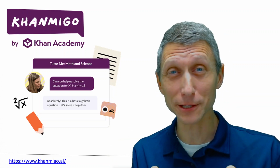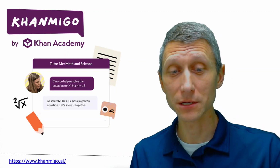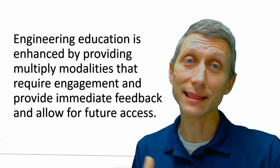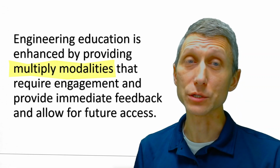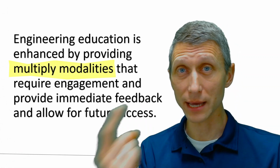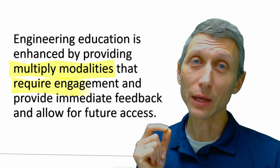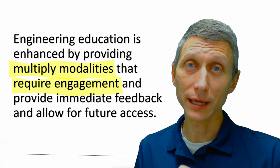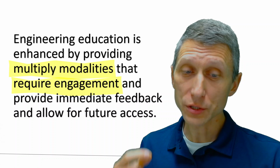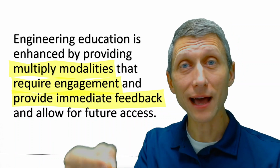So I'm excited for what the future has to hold. I'm excited for the technological improvements that HyFlex holds right now that help us engage our students, right? They can choose what they want. They can engage with the material how they want. Now, what I'm going to say here is I think engineering education is enhanced by providing multiple modalities, right? This is HyFlex. This allows students to maybe attend in person or online synchronously, but also, in the future, it requires engagement, right? Engineering education is enhanced when engagement is required. And also, if you can give that immediate feedback, it helps to address the competency and build confidence in students.